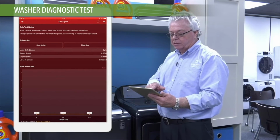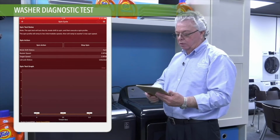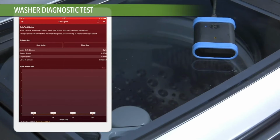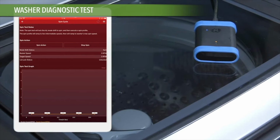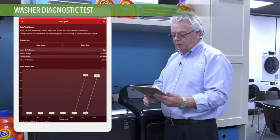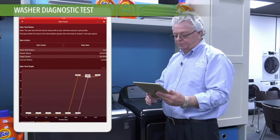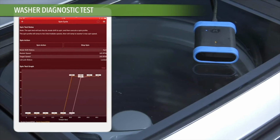So once I press spin action, then we're going to see our mode shifter. We're already in spin. The lid should go to a lock mode. Now we see our lid is in a lock mode, and we are beginning to spin. Our target speed, it will be 140 RPM, and we're ramping up, and we are already at our target speed of 140 RPM.